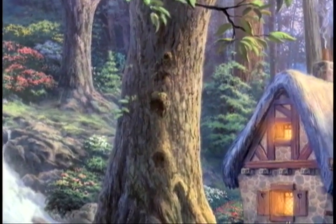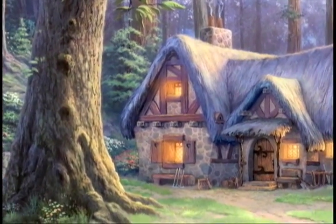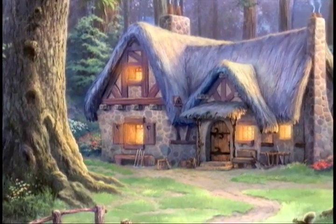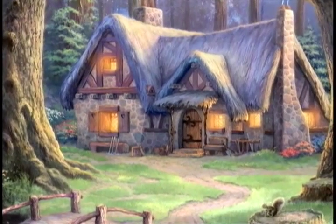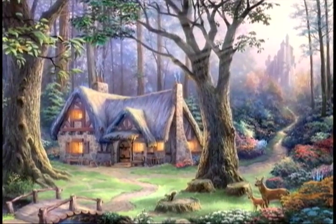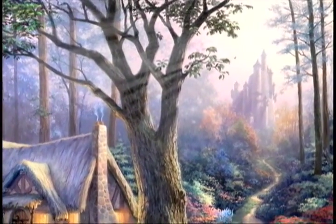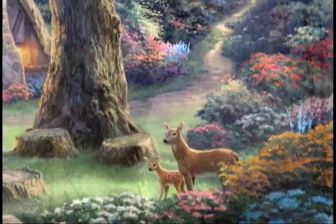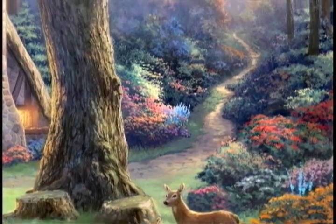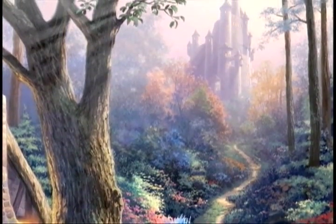For after all, Snow White must escape the shadows of the darkness of evil and enter the light of warmth and home, as represented by the Seven Dwarfs' cottage. In the distance, we see the castle where Snow White's future happiness is awaiting her. A pathway reminds us that even our greatest dreams are just around the corner if we can hold on to our hope.